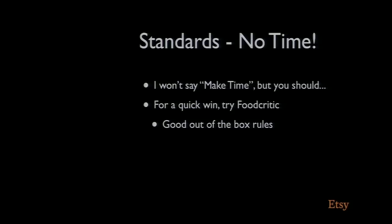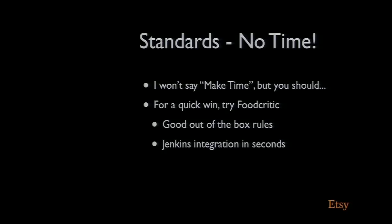Foodcritic comes with really good out-of-the-box rules to pick up some of the two categories of things that might screw up your cookbook, and what you might call style rules, things that are perfectly valid but may be better written another way. So even without writing any rules yourself, just using Foodcritic will get you a long way towards having standards and avoiding 4 a.m. screw-ups. If you use the Jenkins CI system, you can integrate it with Foodcritic in literally seconds, at which point you now have a build running a lint check on your Chef cookbooks, which you can set to email or whatever if somebody pushes a change that breaks.